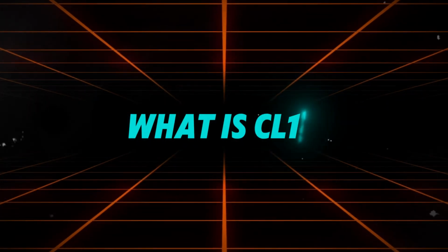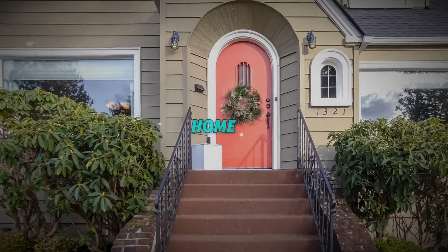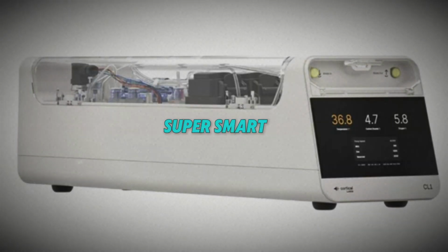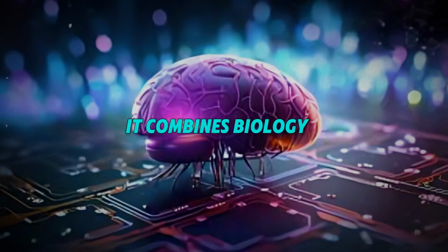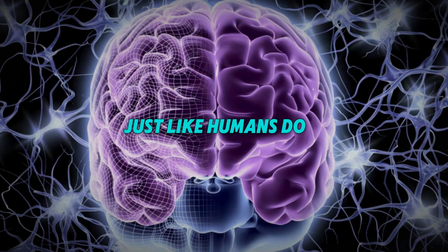What is CL1? The CL1 is a brand new kind of computer, but it's not like the ones we use at home or school. This computer mixes human brain cells with the parts of a regular computer to create something super smart. It's called a biocomputer because it combines biology, which is the study of life, with technology. The brain cells help the computer to think and learn all by itself, just like humans do.